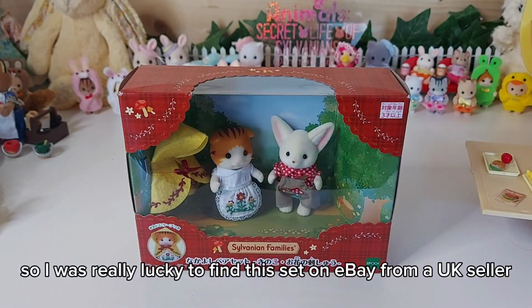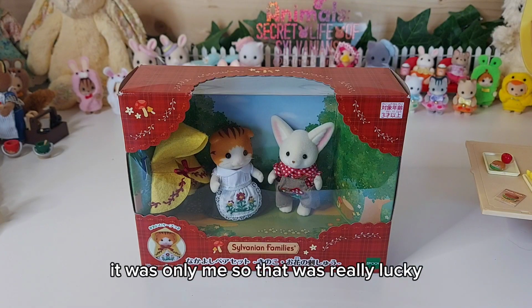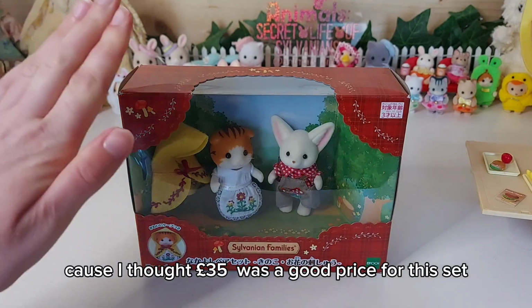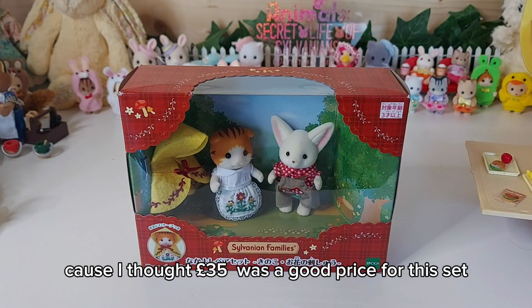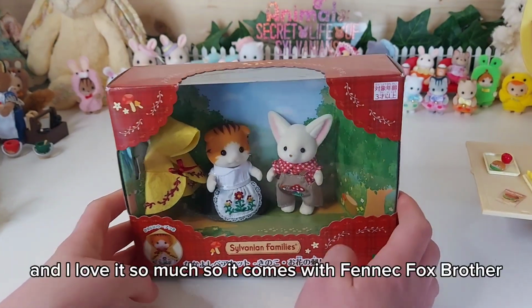Today I'm going to be unboxing this really cute new set, which is the mushroom and flower embroidery set. I was really lucky to find this set on eBay from a UK seller, and it was only £35 because luckily no one else bid for it, it was only me. I thought £35 was a good price for this set as it is quite hard to find. And I love it so much.